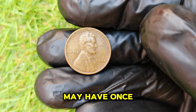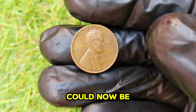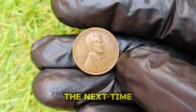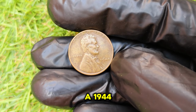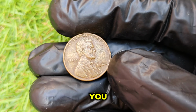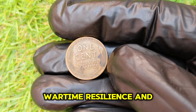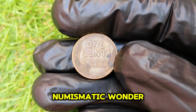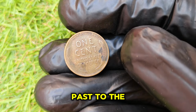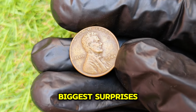A coin that may have once jingled in the pocket of an American during World War II could now be worth nearly $20,000. So, the next time you come across a 1944 Lincoln wheat penny, don't let its humble appearance fool you. Behind that small coin lies a story of American history, wartime resilience, and numismatic wonder. You might just be holding a treasure that connects the past to the present, and proves that even the smallest coins can hold the biggest surprises.